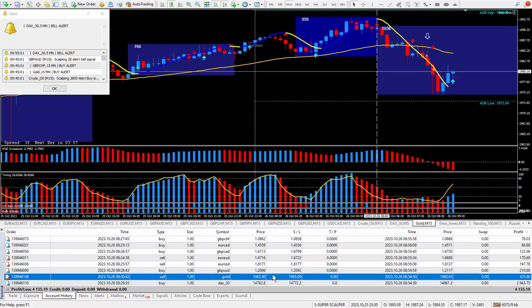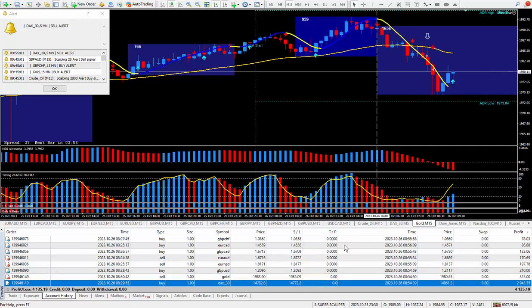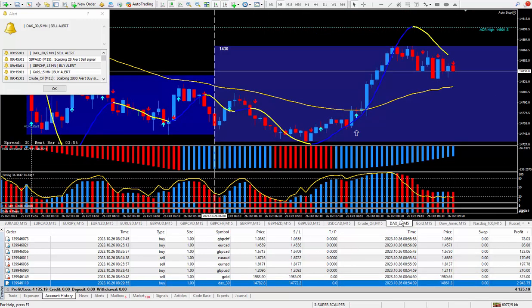Okay, let's move on to the next trade, which is the last trade, the DAX 30. This one pays $3.75. So that's what I divided the money by. 3.75. Calculator says it should be approximately 785. So I dropped it down to the 5 minutes to try to get a more accurate reading.